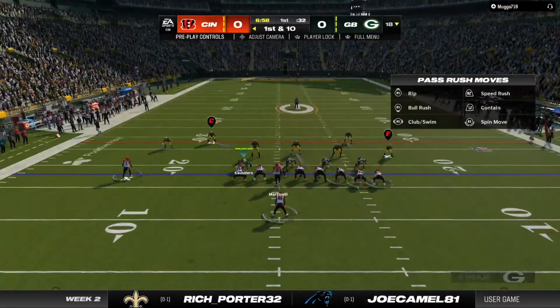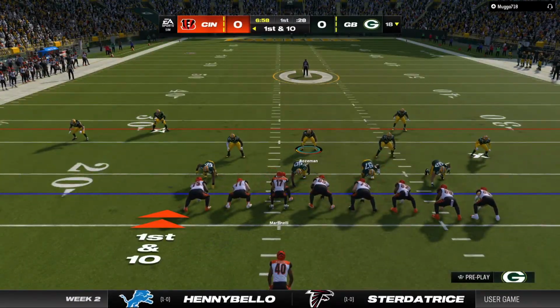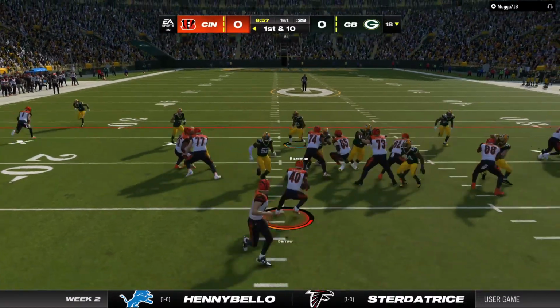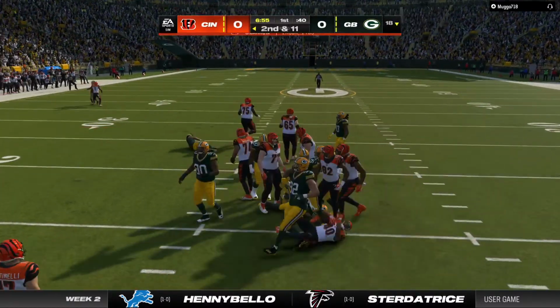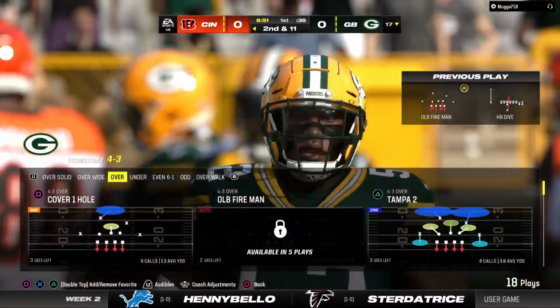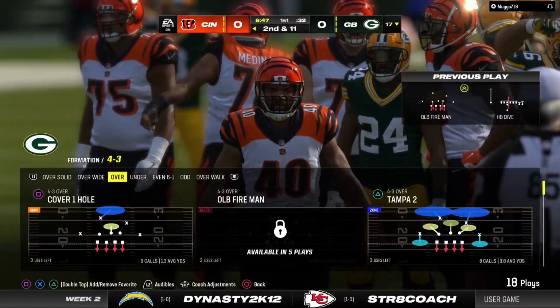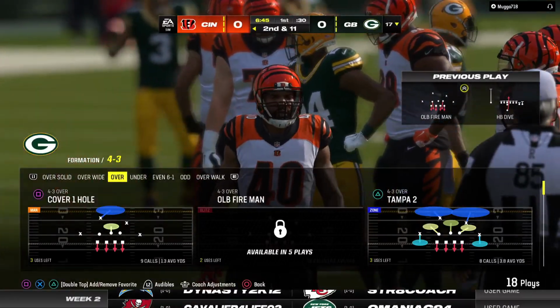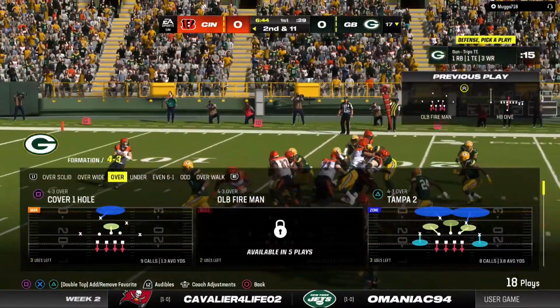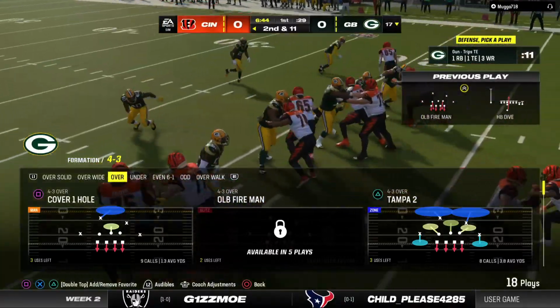Here we go. They'll start this drive out on the ground. Now he is going to be stopped cold behind the line of scrimmage. It'll go as a loss of a yard on the game's first play. Second down. Part of their struggles last week was getting these negative plays on first and second down. That's something they have to be wary of as this game continues.